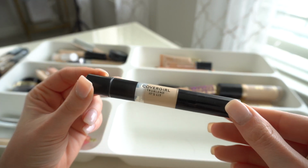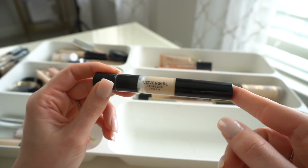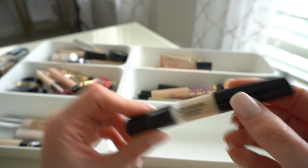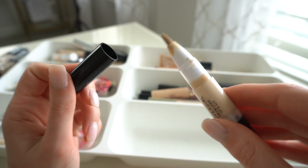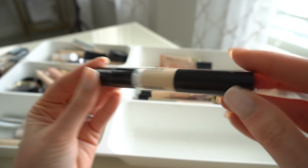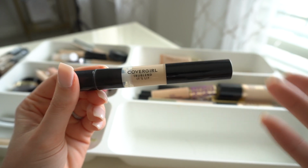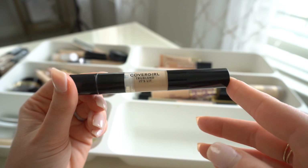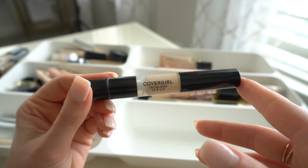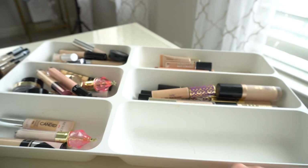Next, we have this from Covergirl. It's the True Blend It's Lit Concealer Pen. This they don't even make anymore. I got this, I want to say on clearance at Marshall's one time for like $2. This is not really a concealer in my opinion. It's more of just a brightener for under your eyes, which typically does not work for me. I need something with more coverage, and I wouldn't use this in a video because no one can even buy this anymore. So I will be decluttering this. Maybe look for it at TJ Maxx or Marshall's. If you like something super lightweight, you might like this, but this is not my favorite. I will be decluttering this one.